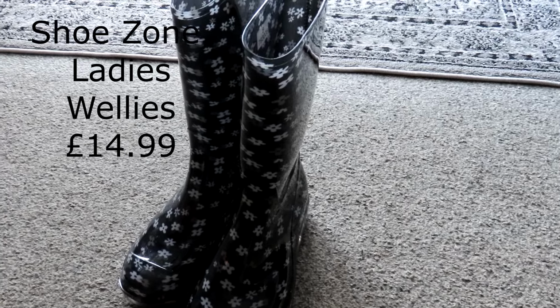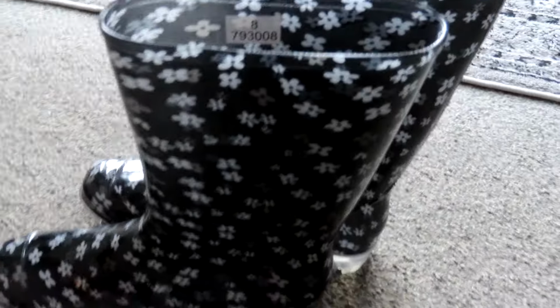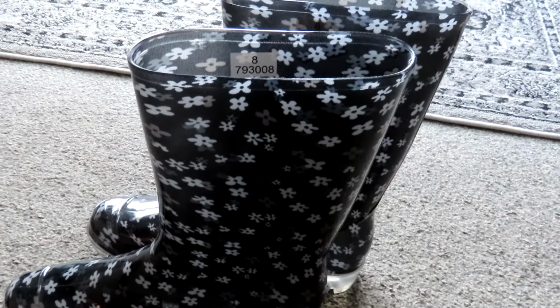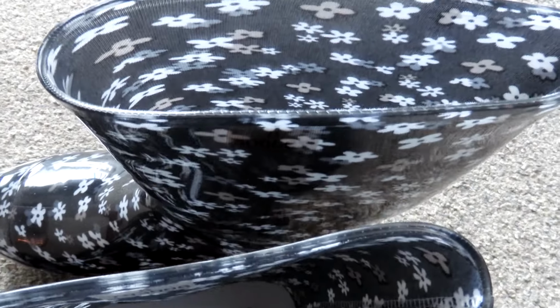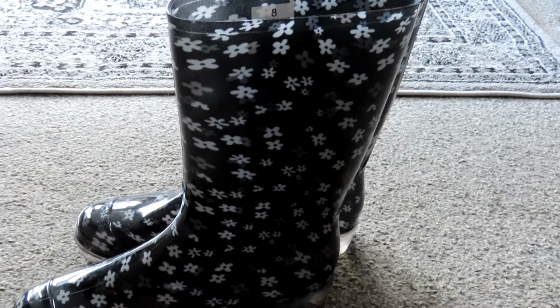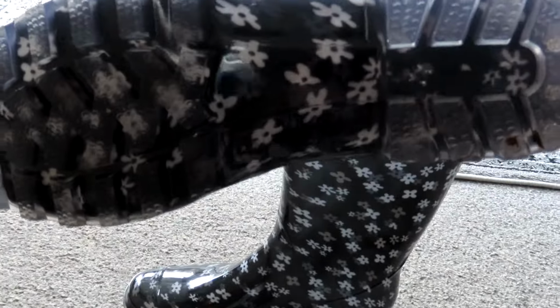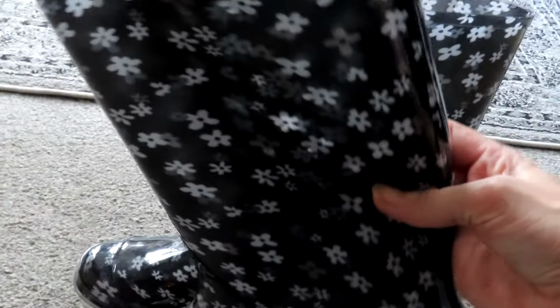And also I picked up these ladies' wellies for £14.99 for myself. And these are really, really super comfortable. I've only had to wear them a few times so far, but at least they're there for wet weather, if it's really wet or if it's snowy, and I need boots with an extra grip, like if it's a little bit slippery outside. So I figured I'd pick up a pair while I was in Shoe Zone. I spotted these and I thought, oh, they're really, really nice. I really like them and they're really super comfortable.